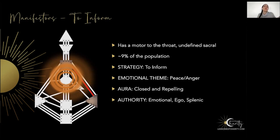But right now, if you are a manifestor, you are unique because your strategy is to inform. This is the only type that gets to initiate. When you think of manifesting, this is what manifestors are meant to do. They are meant to manifest, but whatever they want to do, they have to inform the other person. If you are a manifestor, you have some kind of motor connected to your throat. You do not have your sacral defined, unless you're a manifesting generator, which I'll get into. If you have your emotional center, your spleen, or your will center defined, it has to have a channel to your throat. If you don't have your throat defined, then you're not a manifestor, because that's where the energy comes from.